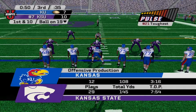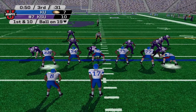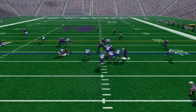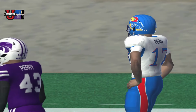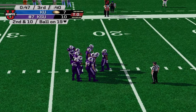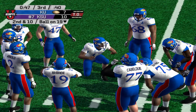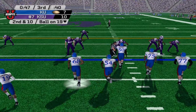Three wideouts here. He's looking for his man. It falls incomplete. He was looking for his running back, but the pass just sailed on him. Second and 10, ball on the 19-yard line.